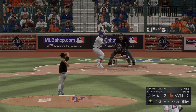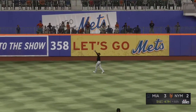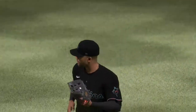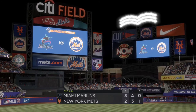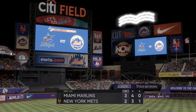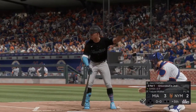The set and the 1-2 hit in the air out toward left. Marte is under it, and he makes the catch to retire the side. So it's 2 runs on 2 hits, no errors, and a runner left. We played 4 full. It's the Marlins 3 and the Mets 2. Now to the plate, Jazz Chisholm.